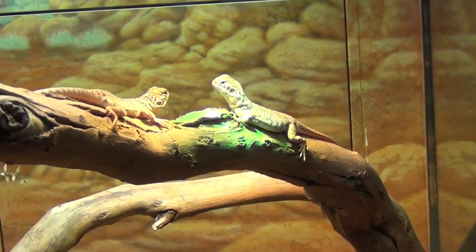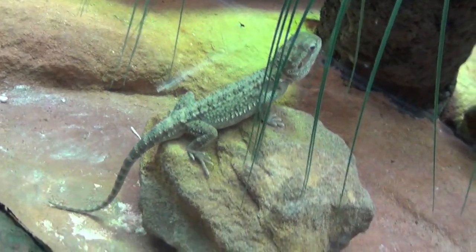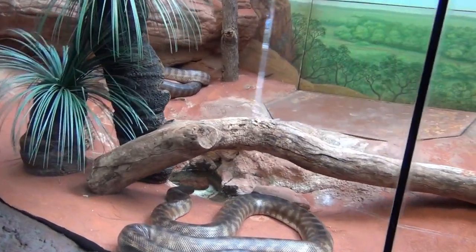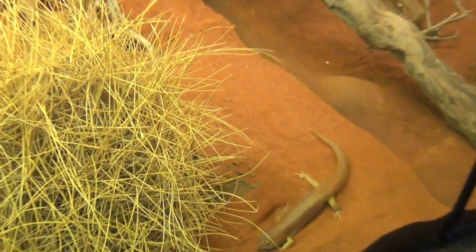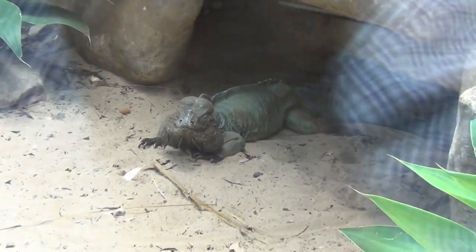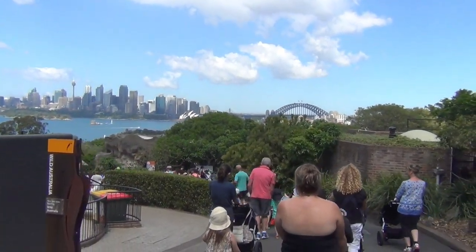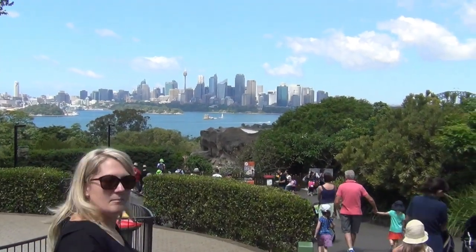Netted dragons. And a bearded dragon. Yeah, look what this one Benny's doing. Rhinoceros iguana. You see the little island out in the center that we stopped at as well.